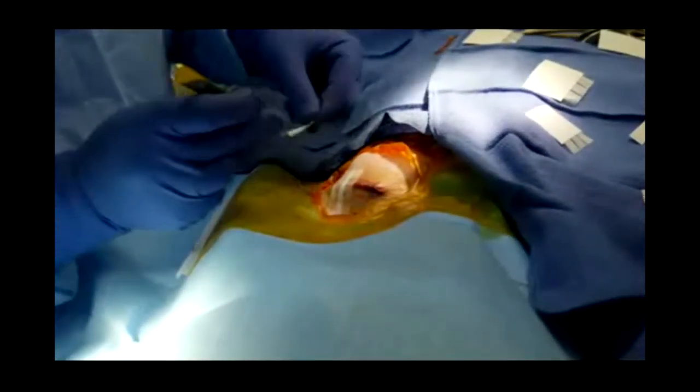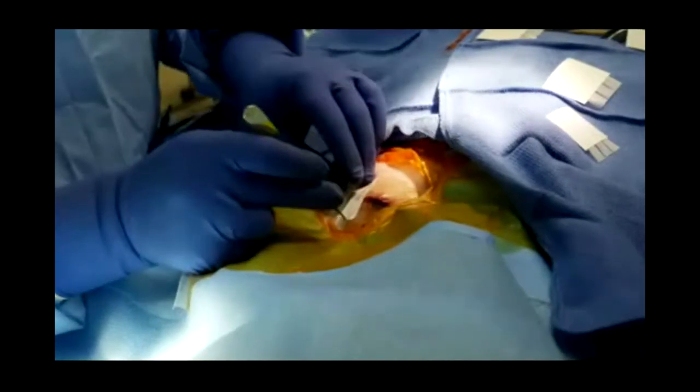There's the lead in the heart, flexing nicely over the tricuspid valve, plenty of slack on the lead, but not too much slack. You saw the atrial sensing dipole within the atrium, giving us that diagnostic information.